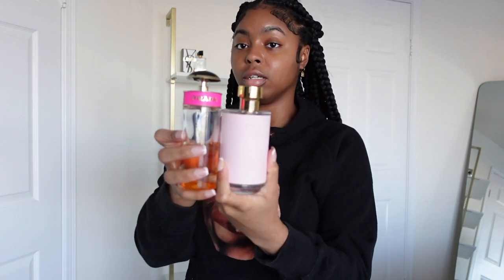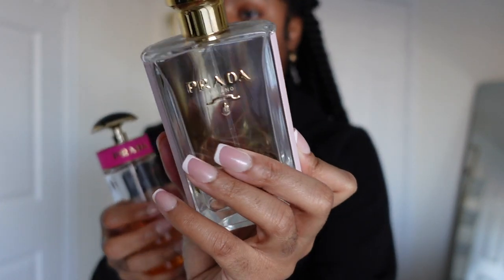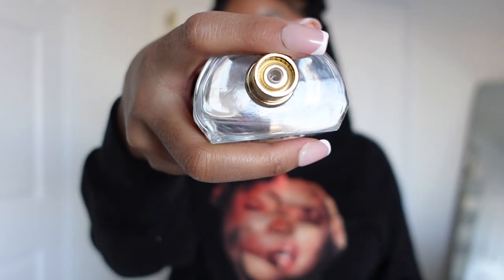Now I'm gonna go into, hold on. I had to adjust the camera real quick because I feel like my head was cut off. But now I'm gonna go into my Prada perfumes. I'm so upset about this one. I don't even know the name of this. Milano, I'm probably saying that wrong. This one I dropped on the floor and the top broke. So I need to really take this to the store and tell them to fix it.